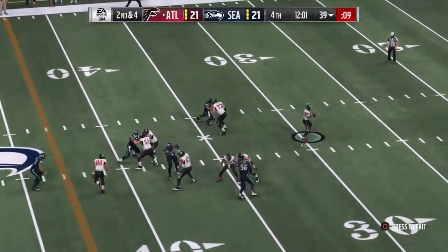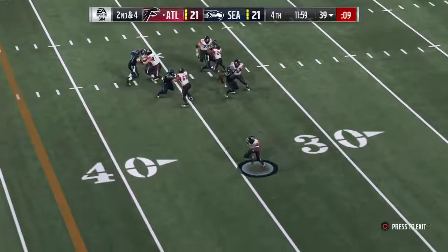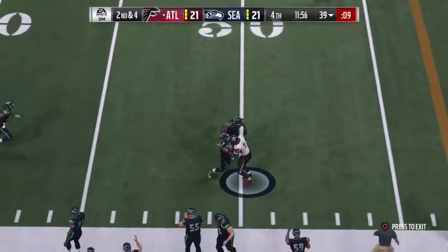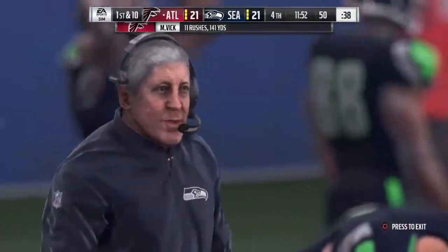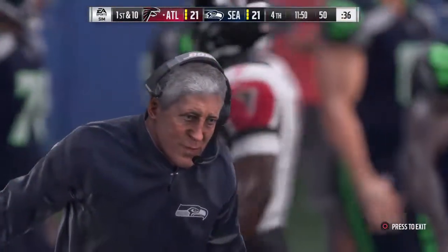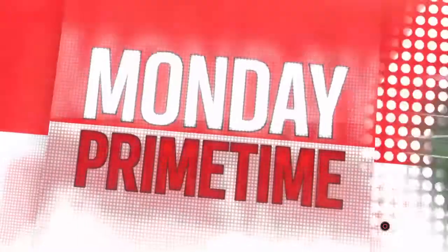58! Off the play fake, he'll look to throw. Oh, he's got a little daylight. And he gets this one to midfield before he's brought down. A nice pickup there of 11 yards, and it'll move the sticks.